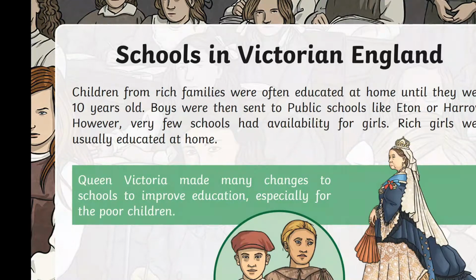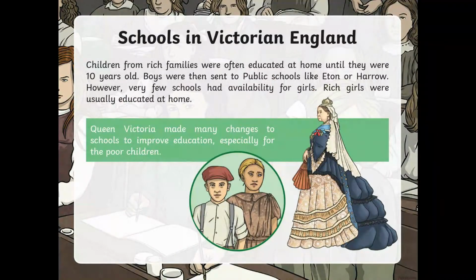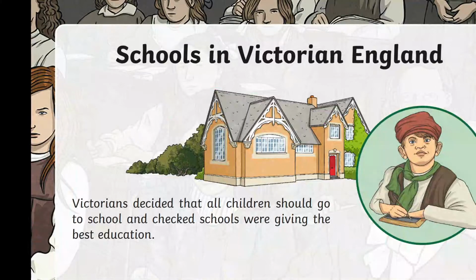Queen Victoria made many changes to schools to improve education, especially for the poor children. During Queen Victoria's reign, it was eventually decided by the government that all children should go to school and check that schools were giving the best education.